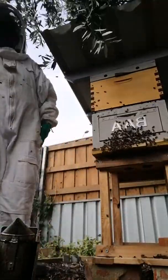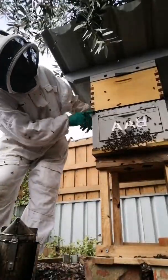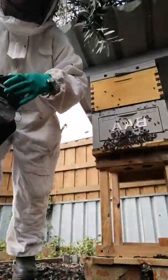Okay, that's done. They're all gathering at the entrance. Let's go and have a look at the other hive. Also, at the same time, there's a bee that pooped in my eye. That wasn't nice.